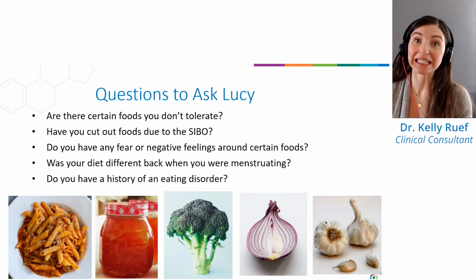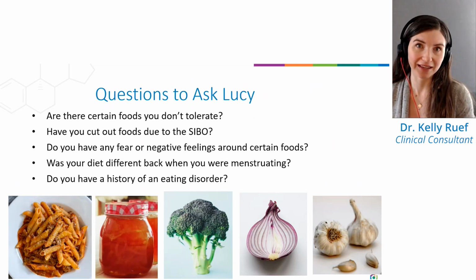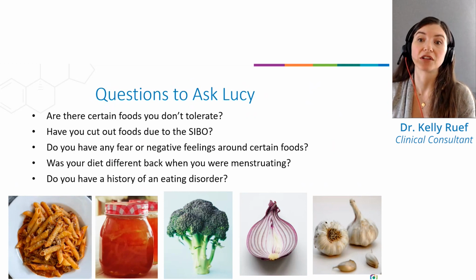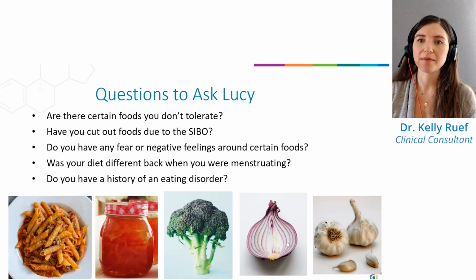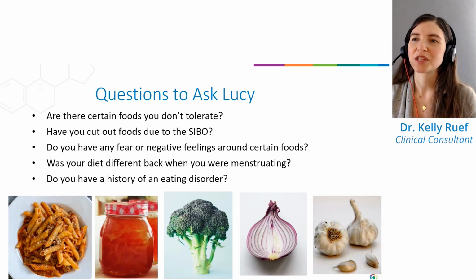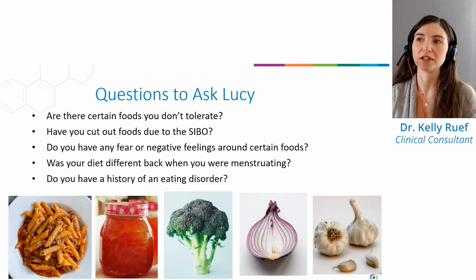So regarding her weight, remember her BMI was 19, so it was on the lower side. And she's been diagnosed with SIBO. So whenever I see that, I always ask about the diet and eating patterns. So are there certain foods that she doesn't tolerate? Has she cut out certain foods due to SIBO? Sometimes women will still tolerate certain foods, but just because of the SIBO diagnosis, they might follow a certain meal plan or certain diet that cuts out a lot of foods. And you can see down here, these are some of the foods that women end up cutting out. Some of them, all of them in moderation can be okay. And some of them are actually really full of sulfurous compounds and really important for our body and our liver and our detoxification. So let's also ask if she's got any fear or negative feelings around certain foods. I tend to see that with women who are diagnosed with SIBO who have a low body weight.